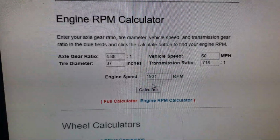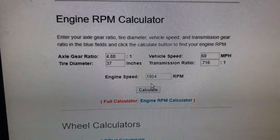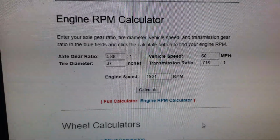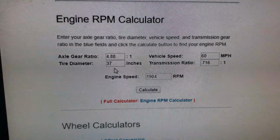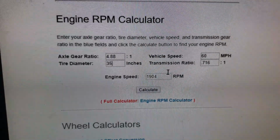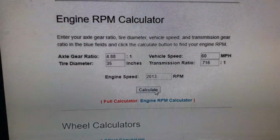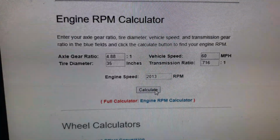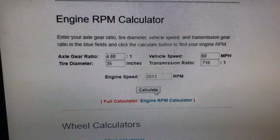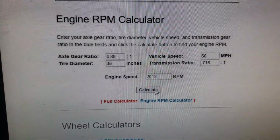So you're over that stock gear ratio, and you'll still have a decent crawl ratio, but go back to 35s. So you get 2,013 RPMs potentially on 488s, 35s, 60 miles an hour in 5th gear.